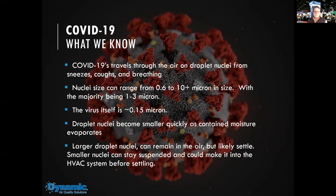So that's smaller, as a standalone virus, than what a HEPA filter is typically getting on a first pass. And we also know with droplet nuclei, being water-based and a dipole, as it's in the air, the moisture evaporates and it gets smaller. And so while we're focusing on the larger particulate aspects of COVID right now, there's also the potential for things like droplet nuclei to evaporate and become smaller and smaller particulate over time.